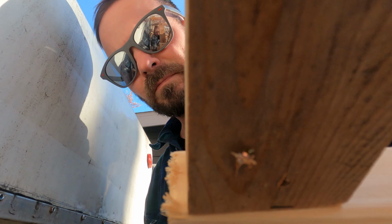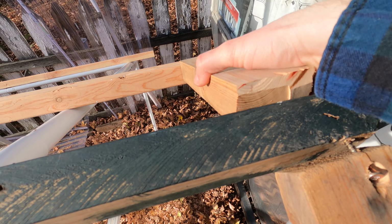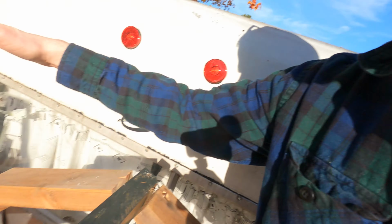If your goal was to have a screw pop out the bottom, you succeeded. Trying to figure out how to cut the angle for this guy. Woodworking 101 here. But we're gonna figure it out. Get her done.